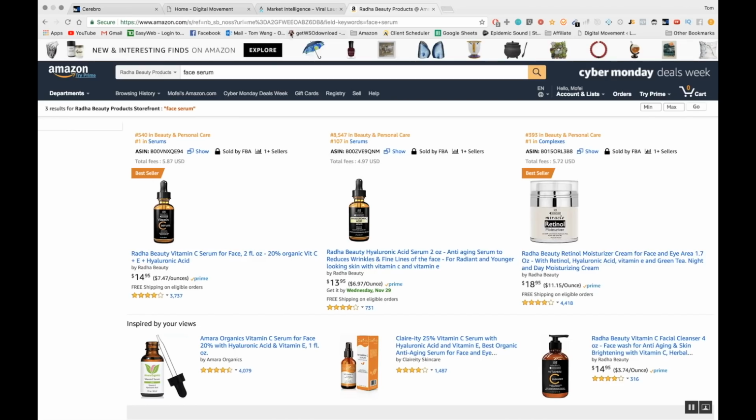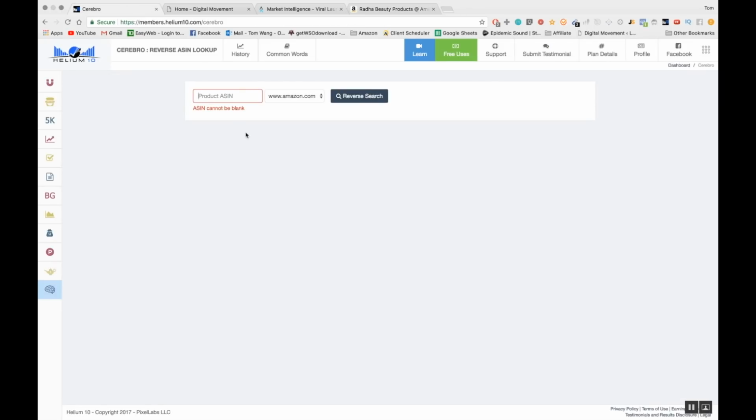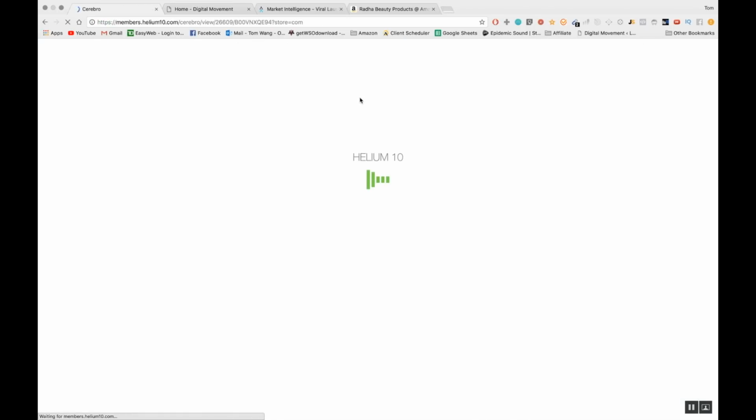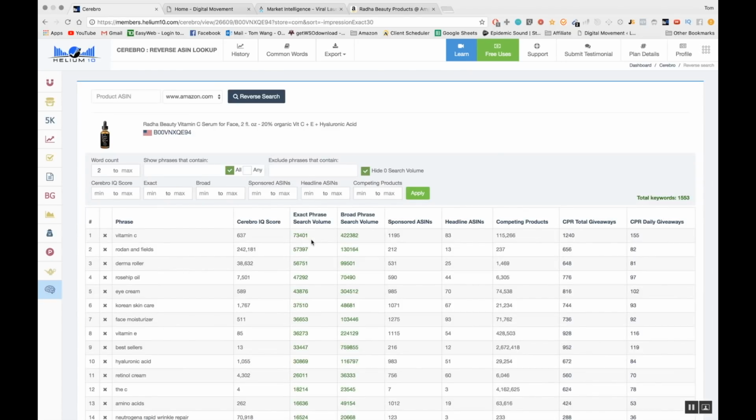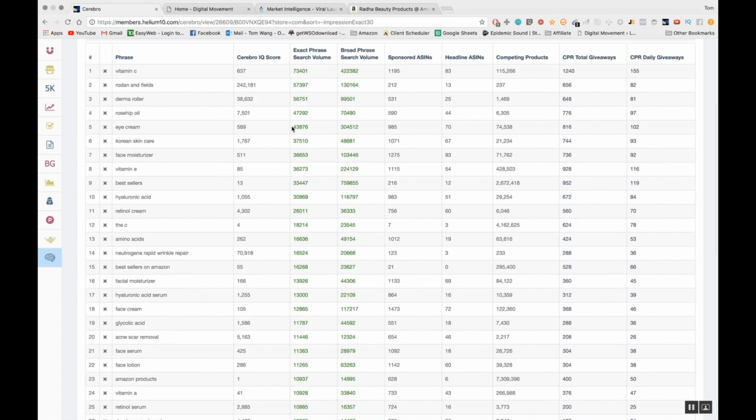Basically, how this works is you just gotta copy the ASIN. So let's take this ASIN here, and then you paste your ASIN in here to do a reverse search. Let's give it a couple minutes, and then it's gonna show you a bunch of columns. What I like to do here is sort by exact phrase search volume. That shows me how many people exactly per month are looking up this particular keyword on Amazon. A lot of other tools, such as Merchant Words, way overestimate because that's not Amazon data. They use a lot of other sources, Google and Bing and all that stuff. So sometimes I see Merchant Words way overestimating the search volume.